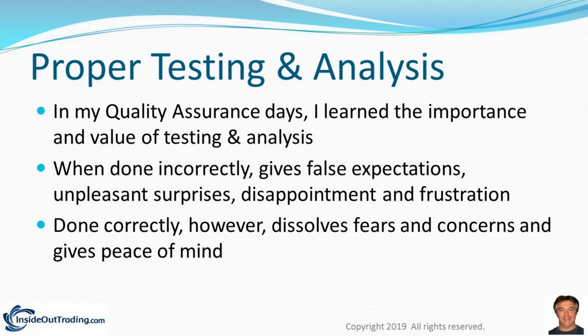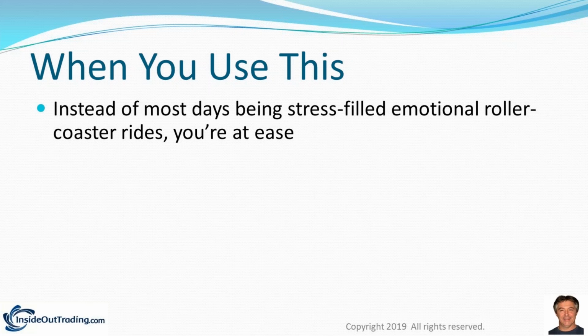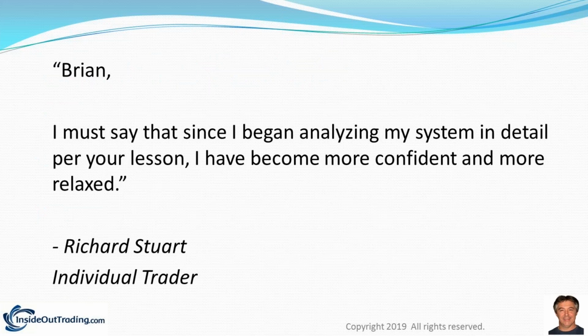And again, have your profits be a known thing, not left up to chance. Now, when you use this, instead of most days being stress-filled, emotional roller coaster rides, you're at ease. Instead of having to fight down your fears and anxiety in order to stay disciplined, it's pretty easy. Instead of having no clue about how much you'll make this month, if you make anything, you'll be relaxed, knowing what's realistic for you to anticipate to the dollar. You'll actually have a dollar amount that you can honestly expect to make from your trading, which is so cool. Most traders have no idea what they should be making.